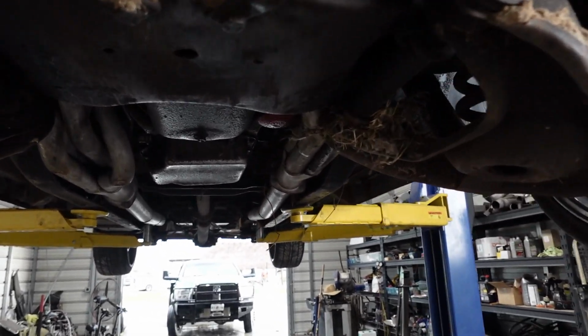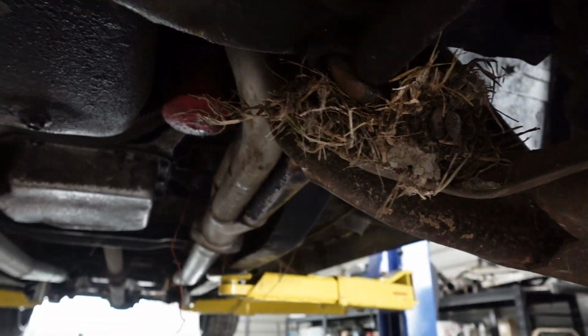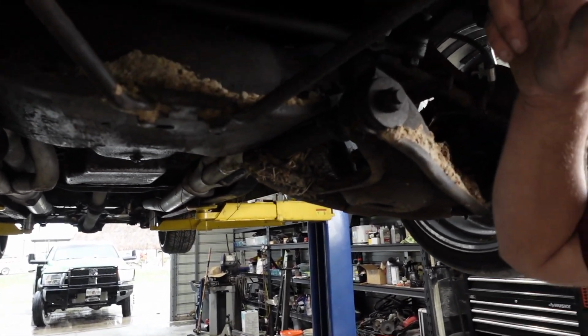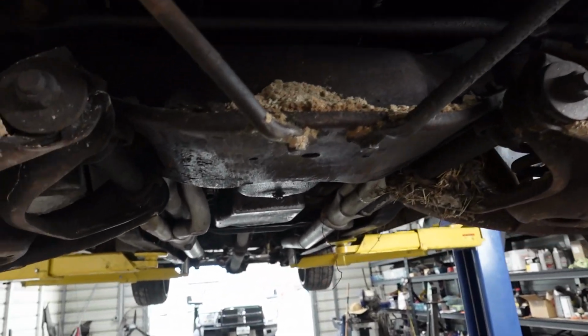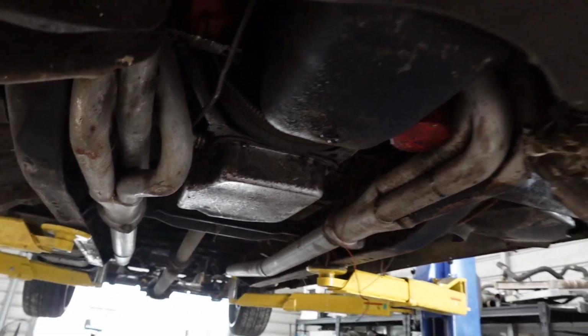Oh my God, it's got like a bird's nest going on in here. That's the grass, where we were mowing the grass when I was moving it. Travis, I get it. We were grading the yard. So, it looks like an oil leak on the trans cooler, or the engine oil cooler definitely has an oil leak. So that's oil underneath this thing everywhere.